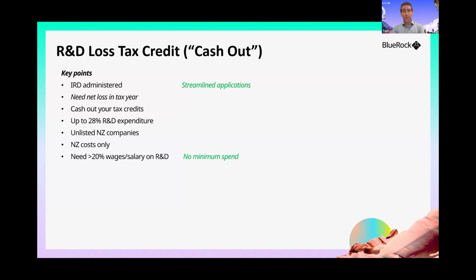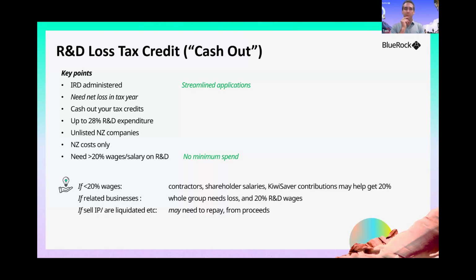And that also applies at a group level. If you've got related companies, being companies that are 66% in common ownership or more, then that whole group has to have a wage bill of 20%, and the whole group has to be in loss. You can't just spin out a separate company to hold all the losses that makes the claim. I've made that point in the middle there. The top tip there, if you've got less than 20% wages, there are a few options that you can get over the 20% by looking at some contractor costs, shareholder employee salaries, sorry, KiwiSaver employer contributions.